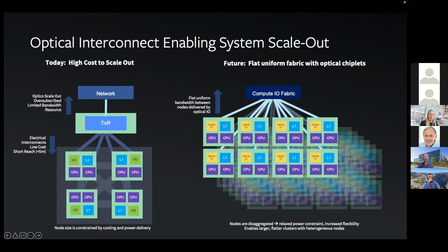So here are some examples. The left-hand side, these are some examples in the network, how you could use optical interconnects in the network to connect things together. And I'm sure we'll be talking more about that today in this afternoon session. And compute I/O, the computational systems have very high bandwidth connections too, and there's opportunities to use photonics there. So that will be very interesting.